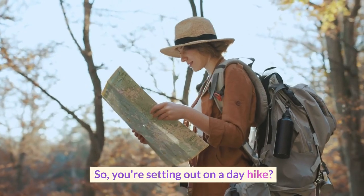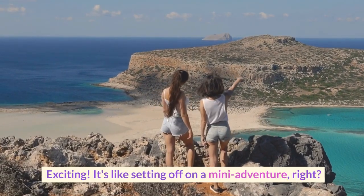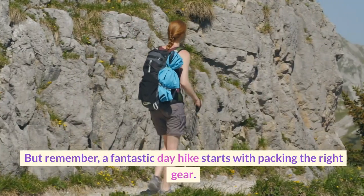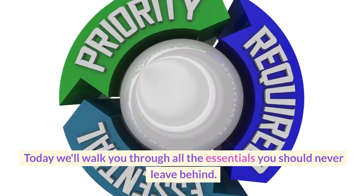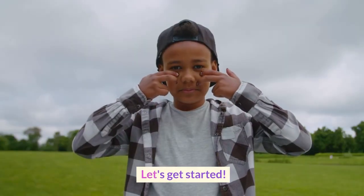So, you're setting out on a day hike? Exciting! It's like setting off on a mini adventure, right? But remember, a fantastic day hike starts with packing the right gear. Today we'll walk you through all the essentials you should never leave behind. Let's get started.